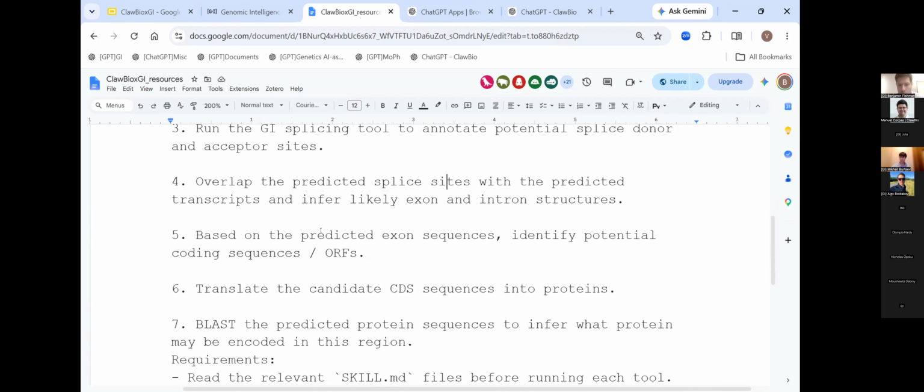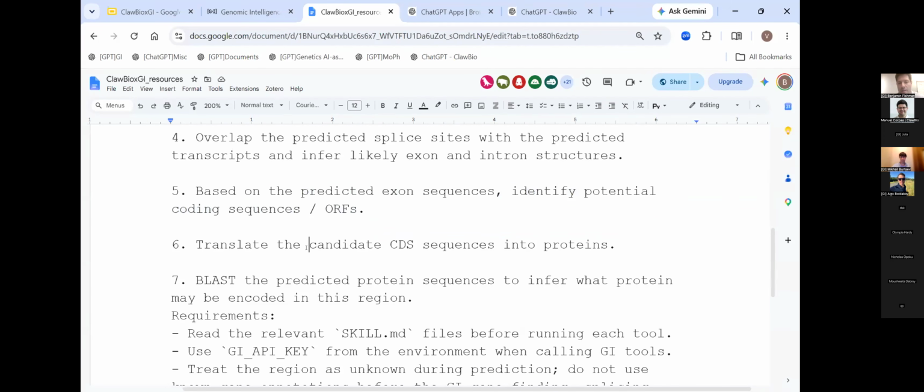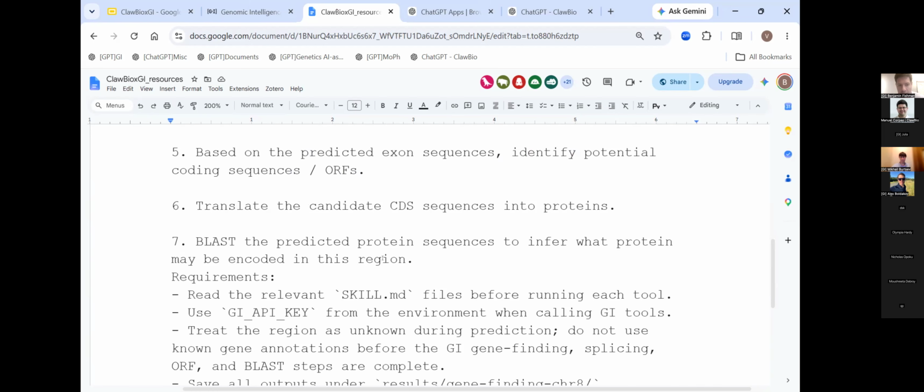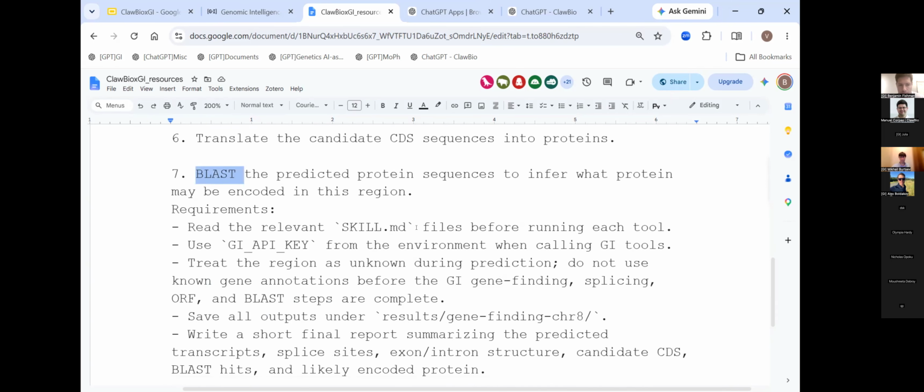Then, based on what we predicted for exon structure, let's identify if there could be a protein sequence encoded inside this region. Finally, if we get some candidates of protein sequences, let's fetch the sequence of a protein and let's BLAST the predicted protein sequence, like search the predicted protein sequence against the large repository of known proteins.